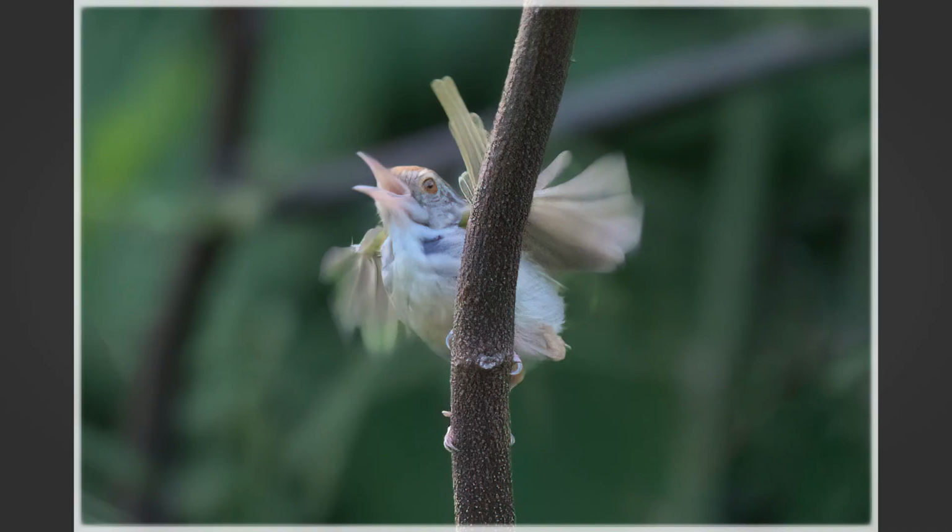This was the last photo I took of it. It had flown off onto another perch, and then it started calling, and only being at 1/1000th of a second, it's quite a slow shutter speed. You can see the wings are moving, but I like it because it just shows movement.